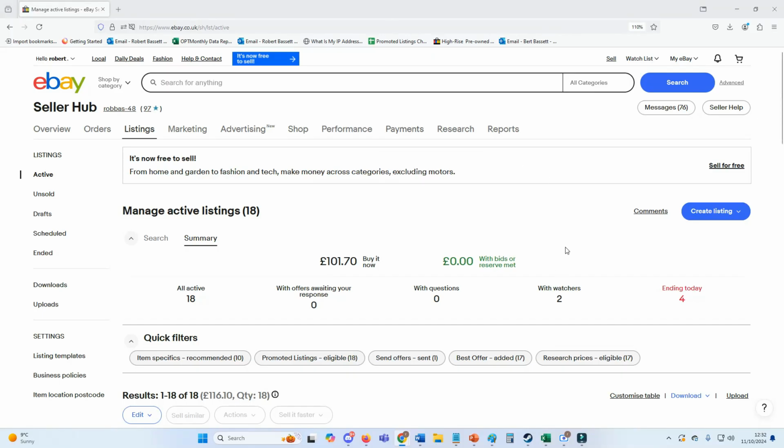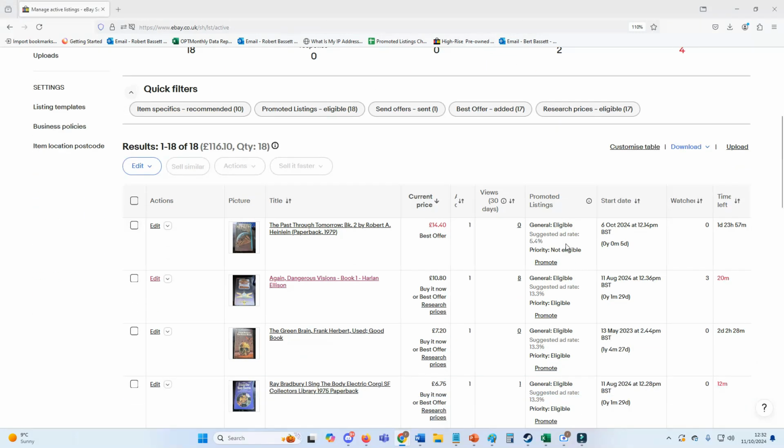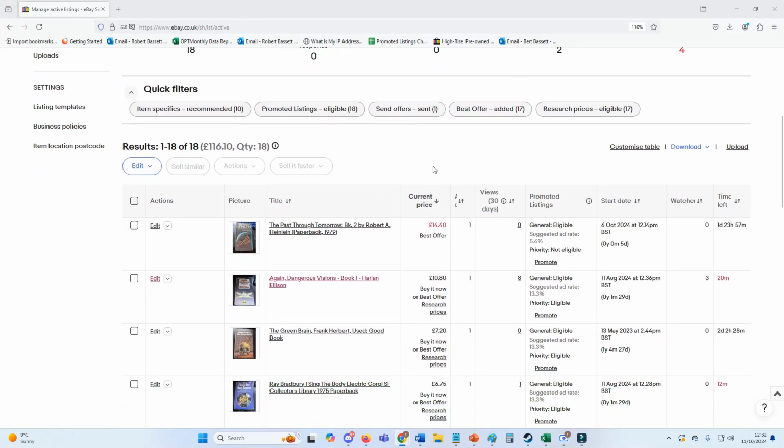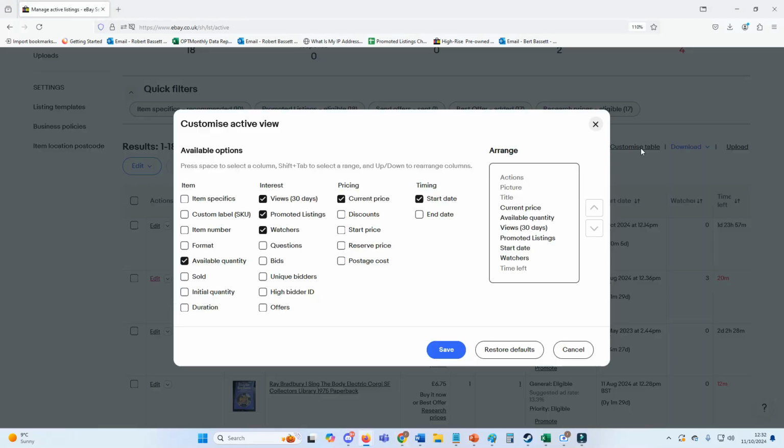We'll just go to one of my private accounts to show you how the mechanics of this would work. You can see here I have all of my listings. And if you're going to use this methodology, what you can actually do is, on the Listings Active page, if you want to go to it, you'll see this customized table here. With the customized table, you can pick what's in the report and on screen, and you can change the order of it here.